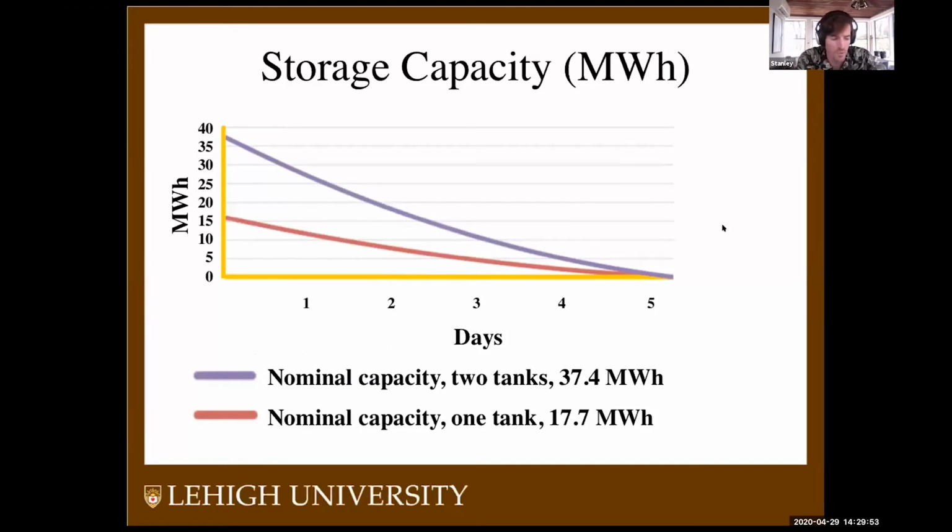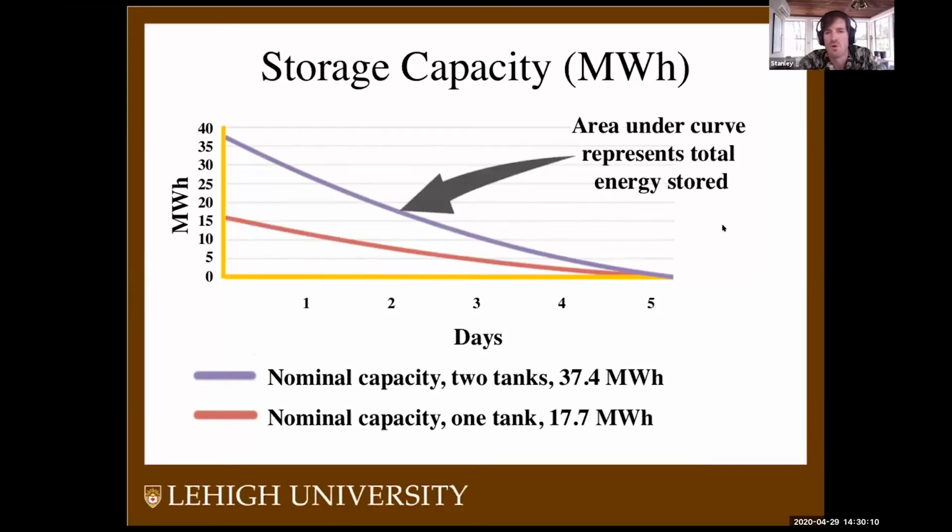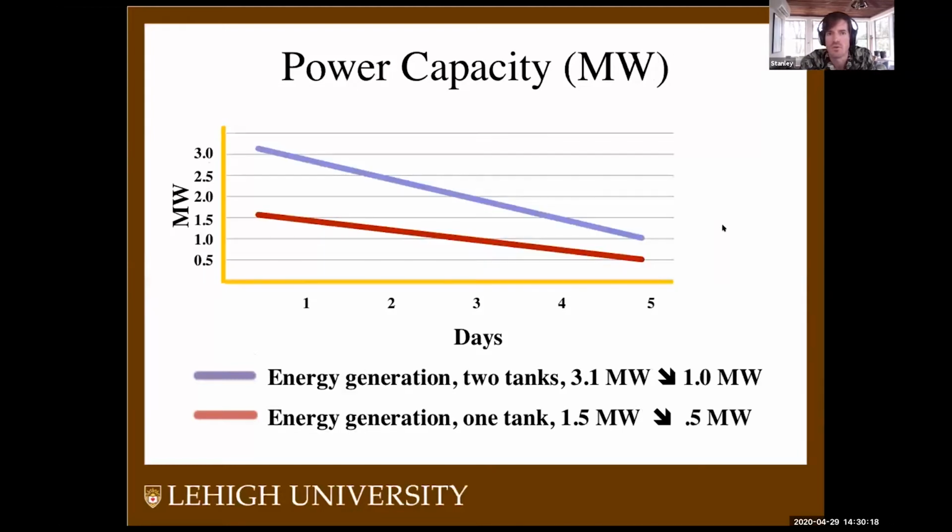So what you come up with, we'll talk about this with respect to storage capacity in megawatt hours and the power capacity in megawatts. And so your megawatt hours, if you take advantage of both of those tanks, you're getting 37.4 megawatt hours. And really the area under the curve represents the total amount of energy stored. And so your megawatts is kind of the more key aspect here with respect to the military.